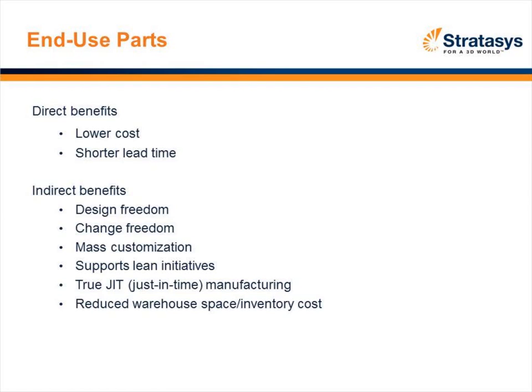So looking at end user parts, again, a quick summary here. Direct benefits: lower cost, shorter lead time. Goes back to the idea of getting to market quicker. From an indirect benefit, you see, again, end-use parts, mass customization, supports lean initiatives, much more design freedom and change of freedom, so adapting to your customer, in the case of maybe an end-user customer, or like in the case of Oreck and BMW, to a manufacturing customer. And, of course, reduction in warehouse space and inventory potential.